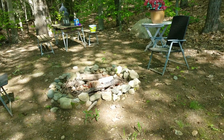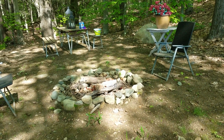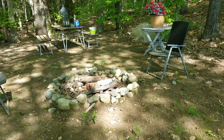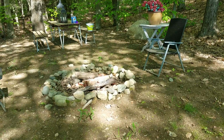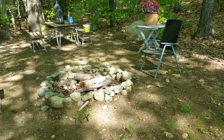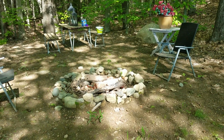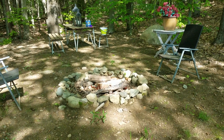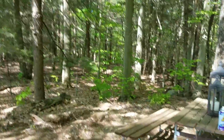The fire pit my daughter actually made me a few Mother's Days ago. She made mud out of the dirt and she packed it in. Now the mud's kind of disintegrated through the rain and the wind and stuff like that, but it's still perfectly usable. It just needs a little bit of work. So I thought I would show you guys the area that I have back here.